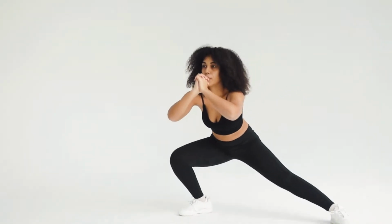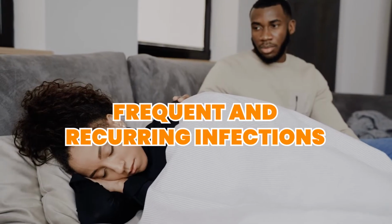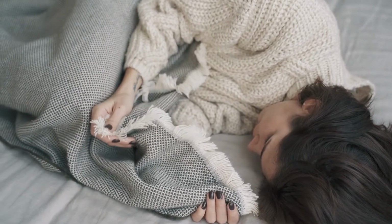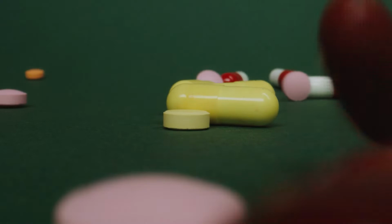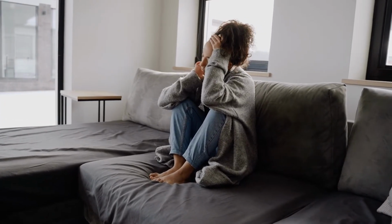Now, off to the first sign of vitamin D deficiency. Number 1. Frequent and recurring infections. Your immune system's health is directly correlated with your vitamin D levels. Your immune system remains robust and is able to fight off infections and diseases as it is supposed to when your body can process sufficient levels of vitamin D. Serious effects can arise if this essential vitamin isn't consumed enough. Your immune system may become significantly weakened, making you more susceptible to recurrent infections and chronic illnesses.